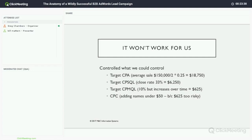We basically need to be able to add names for 625. But again, too risky. To add a name into Infusionsoft, the CRM, for $625, even if it's the right title and the right type of company, was too rich for his blood. So we went all the way down. We just said, okay, what about for $50? If we can get new names in there for $50, we're going down the right road.